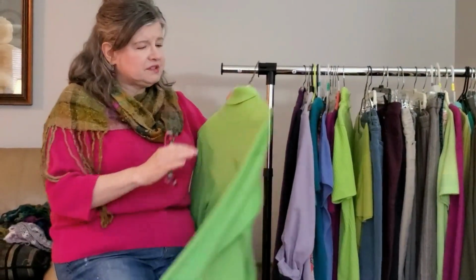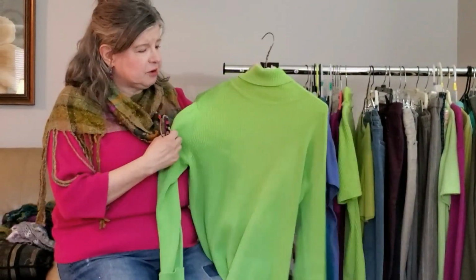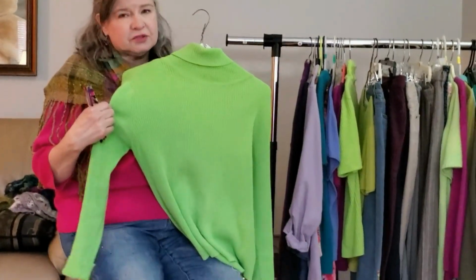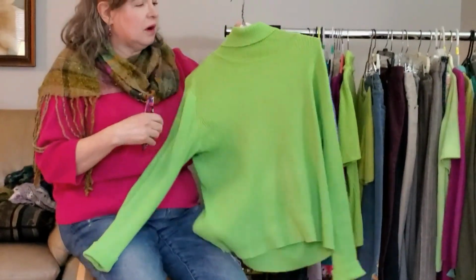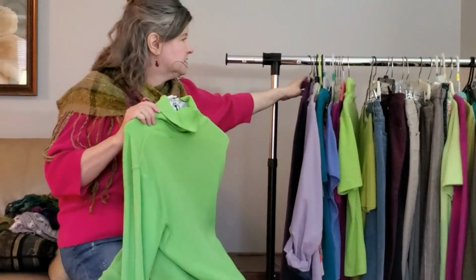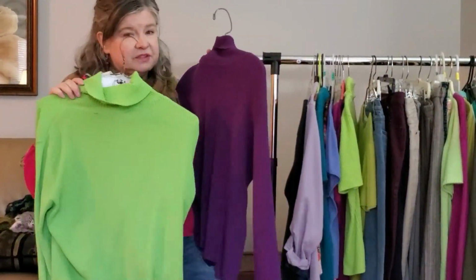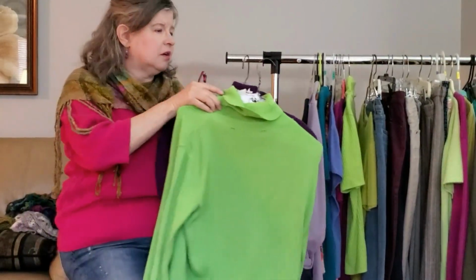I have always at the beginning of spring kept a couple of long sleeve turtlenecks. I wear these year round. I love turtlenecks. And so, I do especially keep them at the beginning of spring. I have a pink and a green because these obviously color a lot of the colors that I wear.